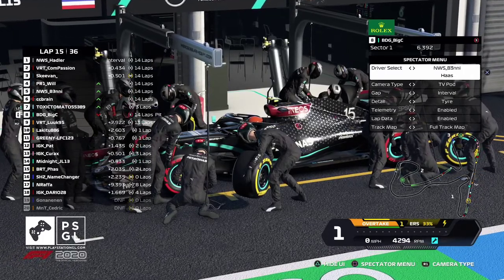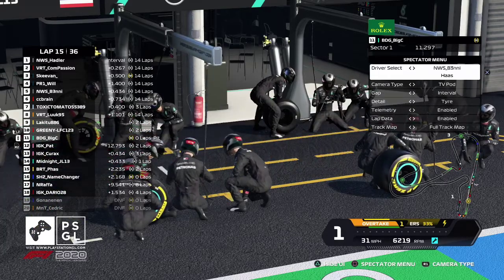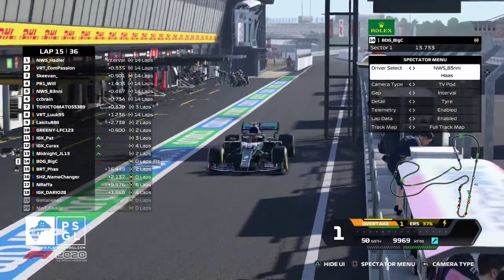I think he's also got a penalty too. Yes, he did. I forgot about that. I forgot he had a stop-go, but I realised he also got it in the safety car period too.